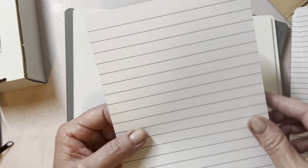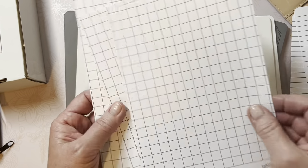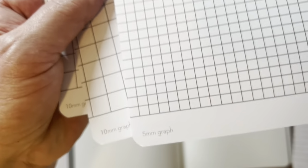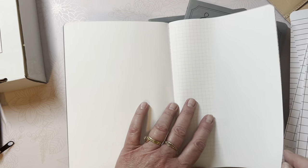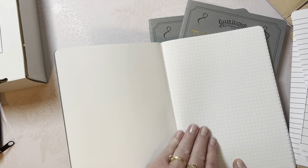Oh, they gave us three, one for each notebook, so you don't have to reuse them in each notebook. That's kind. So you have three to go into your three notebooks. So the next page is 10 millimeter graph and 5 millimeter graph. If you're used to writing on graph lines on the grid, you just tuck this behind. You have your grid to write on for your writing experience, and then you can remove it and your page is blank, but everything is lined up.